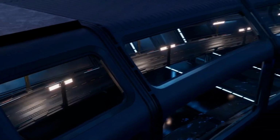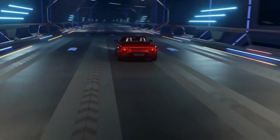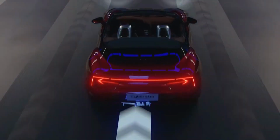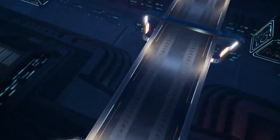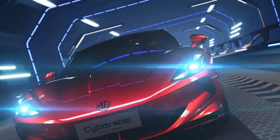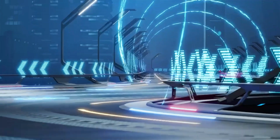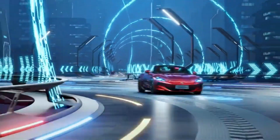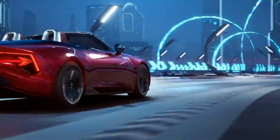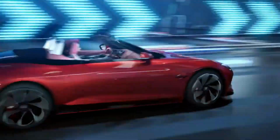The base trim will have one motor producing about 300 horsepower with a top speed of 120 miles per hour. The mid-level trim will keep the same rear axle mounted motor, but up the horsepower to 335. And finally, the top trim level will add another motor to the front axle, which will help the total output exceed 500 horsepower and increase the top speed to 124 miles per hour. There is no official 0 to 60 time, but it should be around 3 seconds for that top trim.